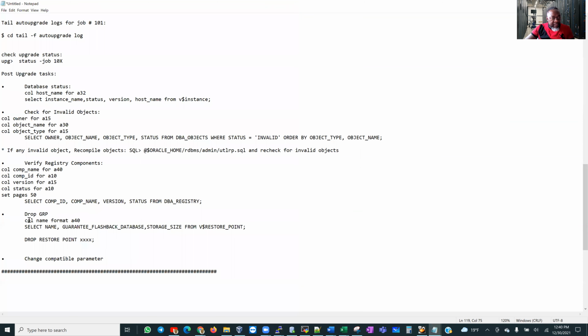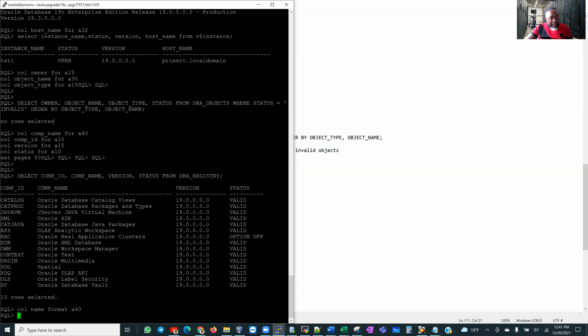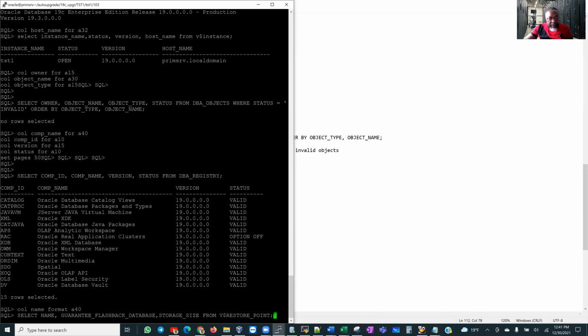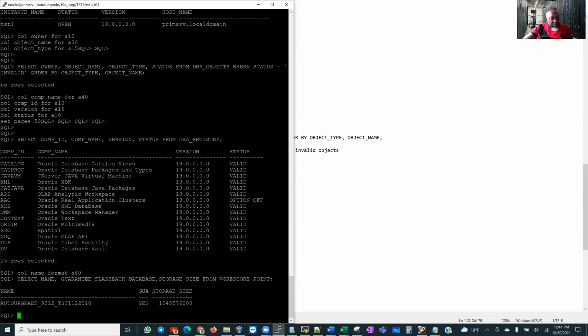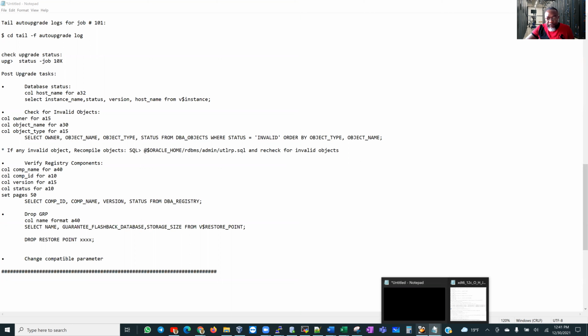While we are here, let's also look at what we have as a restore point. Let's verify what we have as a restore point, because remember that guaranteed restore point was created pre-upgrade. So we have a guaranteed restore point right here. I'll wait for the job all to finish before I drop any of those guaranteed restore points.